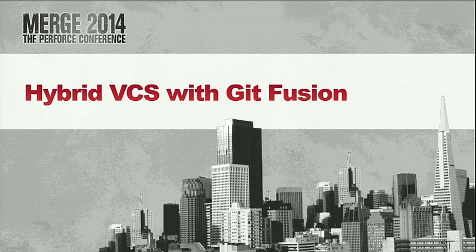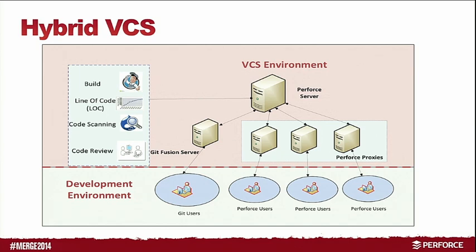So we know Git Fusion can satisfy our needs, and this leads me to my next point. How do we use Git Fusion in our environment? These slides show the structure of our version control system. Since we have about 2,000 developers based in different countries, we have a Perforce server and several proxies holding our Perforce service. And Git users can sync their work with Perforce via a Git Fusion server. In this way, both Git and Perforce users can leverage services connected to our main repository in Perforce and ensure our compliance with coding policies.